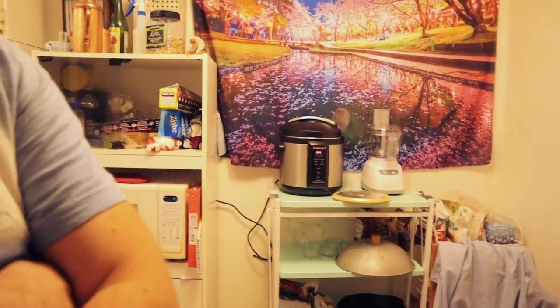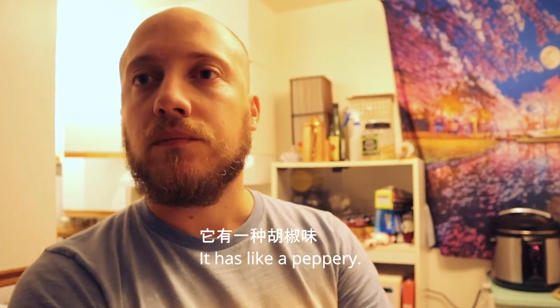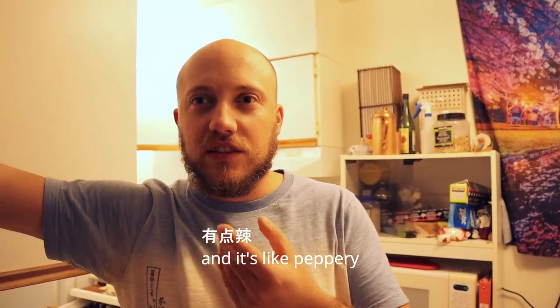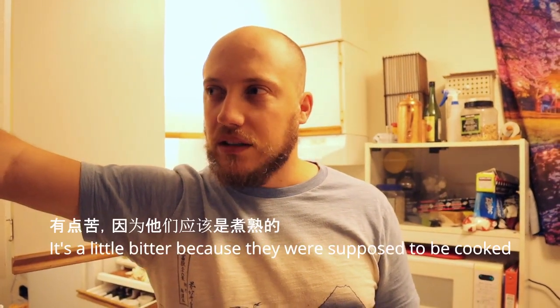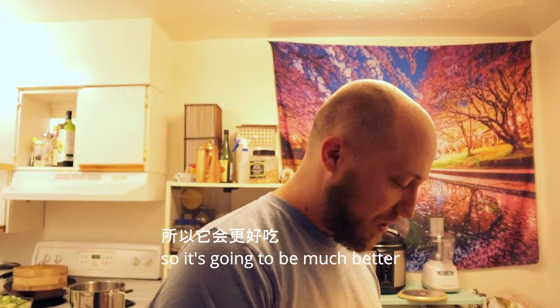What do they taste like? I'm gonna try a little bit too. Pretty bland. It is peppery. It has a peppery taste to it. It's hard to describe, it's where your tongue contracts and it's peppery. And it's a little bitter because you're supposed to cook it, not eat it raw, and that was a small mushroom. Ooh, now it's hitting me. It's flavorful at least, it's not bland. But we're gonna cook it with garlic and salt, so it's gonna be much better.